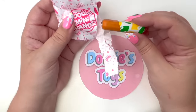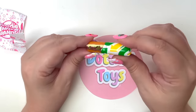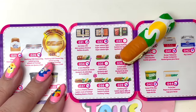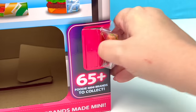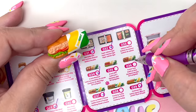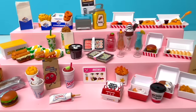And our last, is it the chicken? It's not the chicken! We got a brand new piece! So we got the footlong steak and cheese. But let's not forget our tuna from the front of the box. So let's check off our 6-inch tuna. This is everything we unboxed today from Foodie Mini Brands.